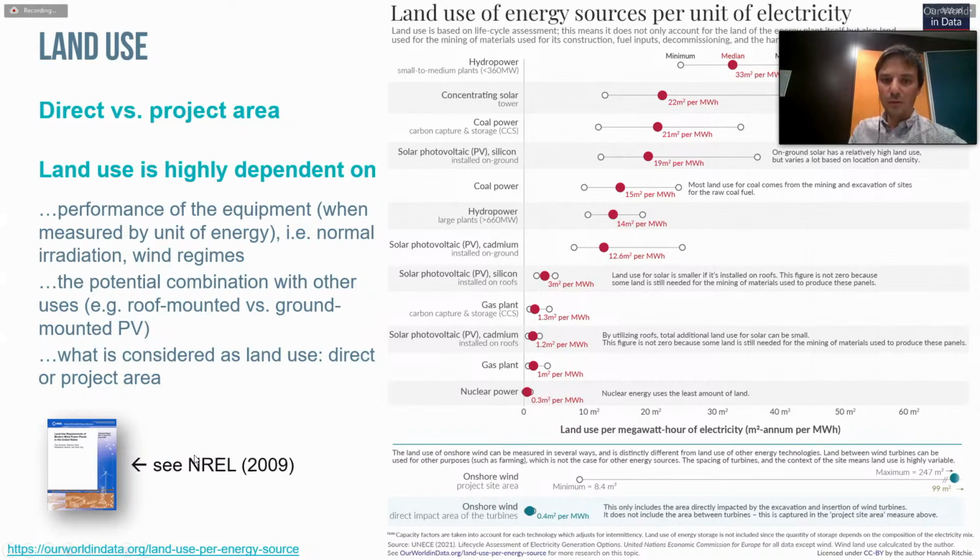So they made the graph a little bit differently than I would, but basically you have most technologies here on top. And then for wind, you have a different scale here on top. And they made a different scale because it depends what you mean by land use of wind power. If you account for the project site, which is all the space between the turbines, then maybe quite high. But if you actually take into account only the space around the mast towers, then wind also has the lowest footprints in terms of land use among all technologies.